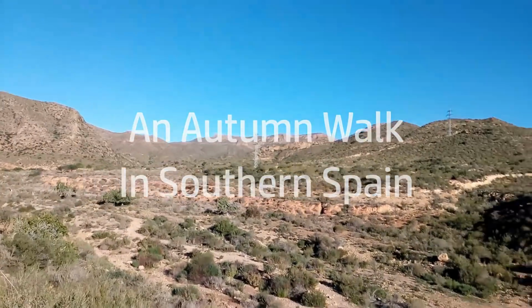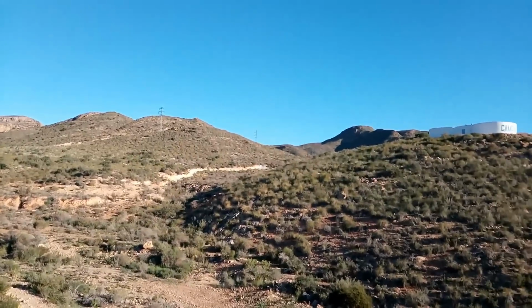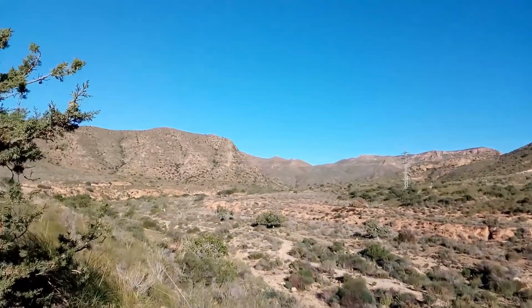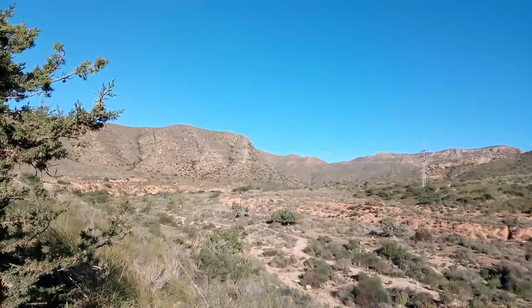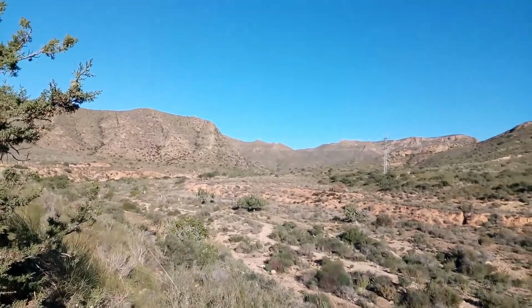Not going to walk too far because it's going to warm up soon, so I'm taking advantage of the cool of the morning. We'll get up and have a little wander up this valley, have a look at some of the plants and maybe a few of the animals, and then we'll head back for some lunch.